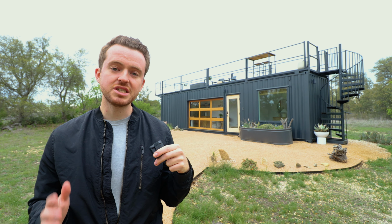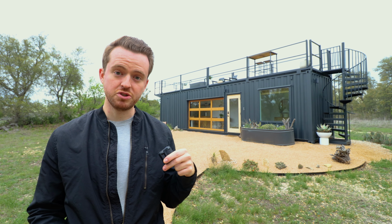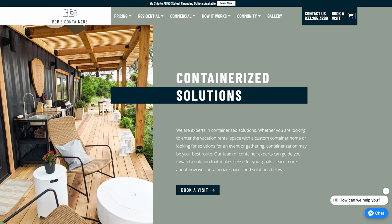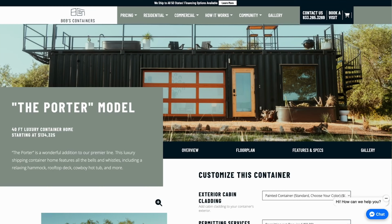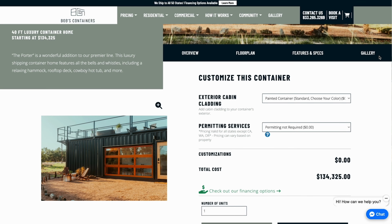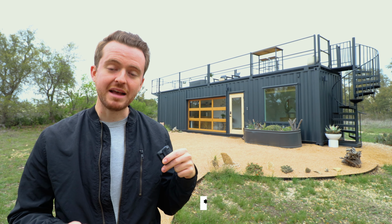Okay, mini cost breakdown time. So again, you can visit the link down in the video description to go to this same webpage. But I'm gonna head over to Bob's Containers, and this is their Porter model. And you can see here, it starts at $134,000. Again, starts at, but that is the baseline figure.